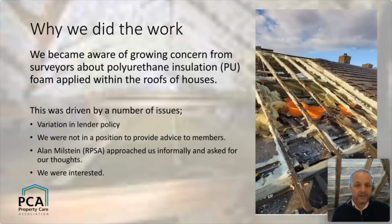So why did we start work on PU foam? We became very much aware of the mood amongst members and amongst the surveyor community, where we had a situation where the policy that lenders adopt with regards to lending on properties with foams was all over the place, and still isn't totally unified.